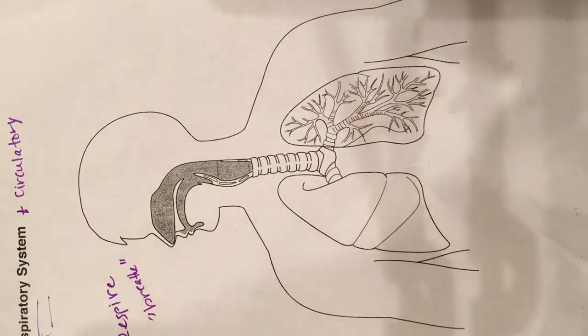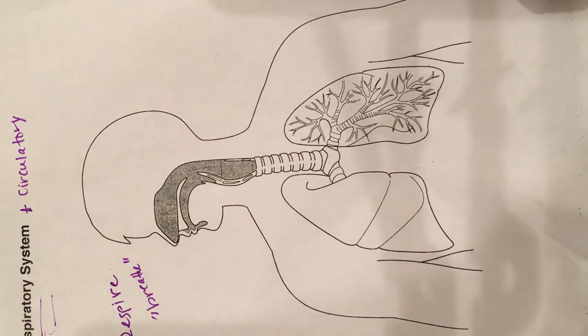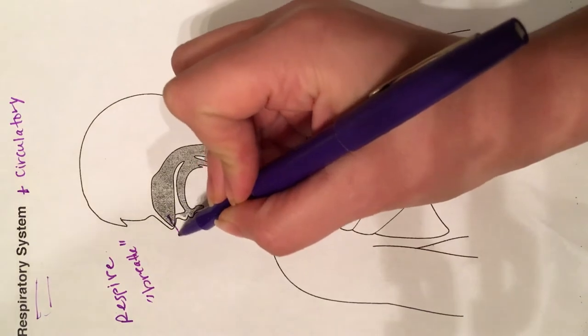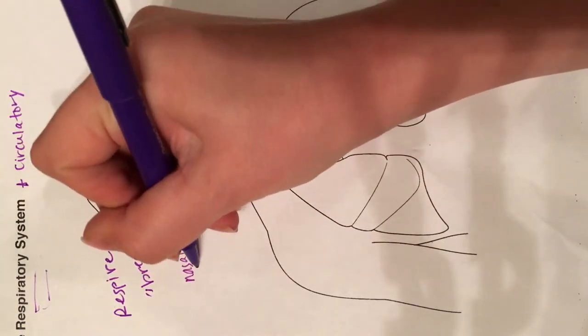So I'm going to go over some of the major parts that I want you to know for the test on Thursday, and then I'm going to briefly go over their functions. So the first part you need to know is obviously this one. This one's the nasal cavity, or the nose, but we're going to call it the nasal cavity.